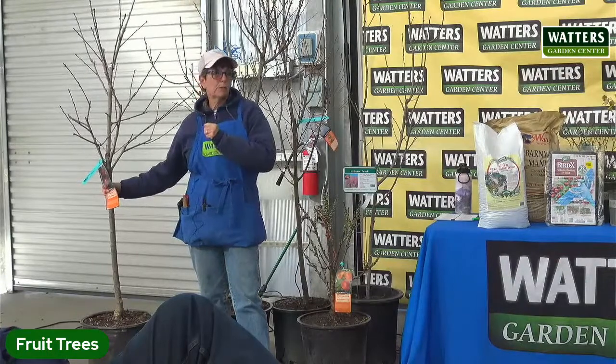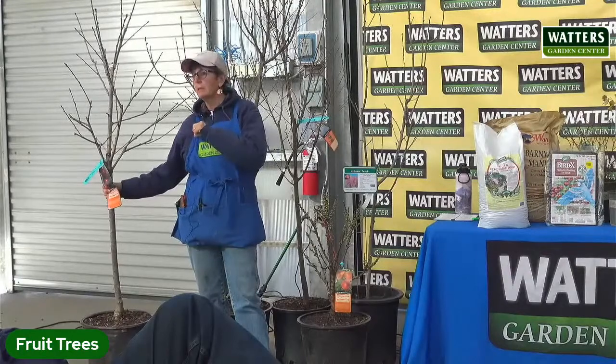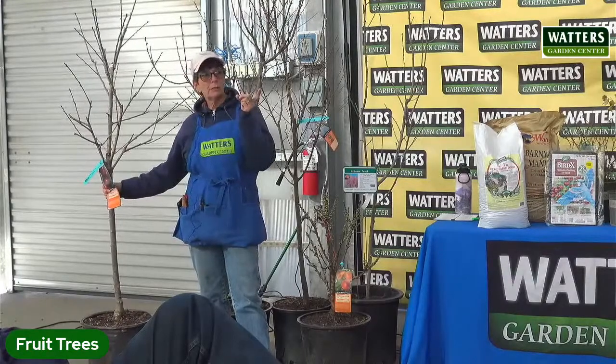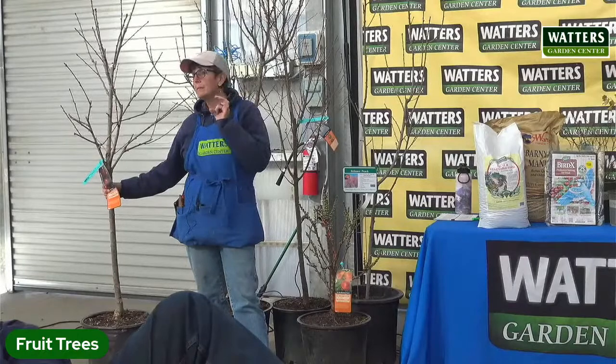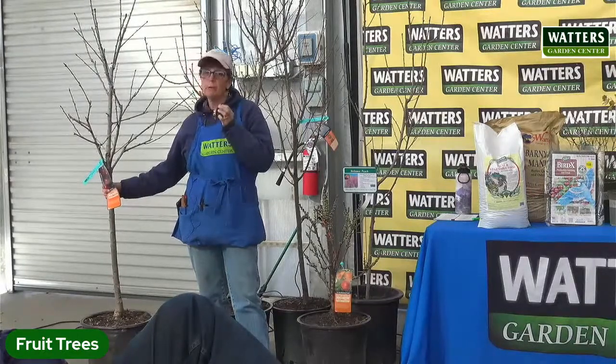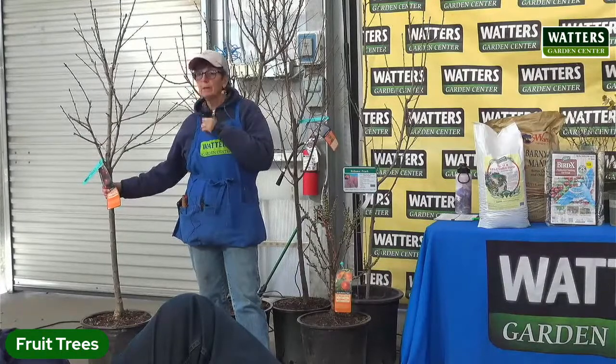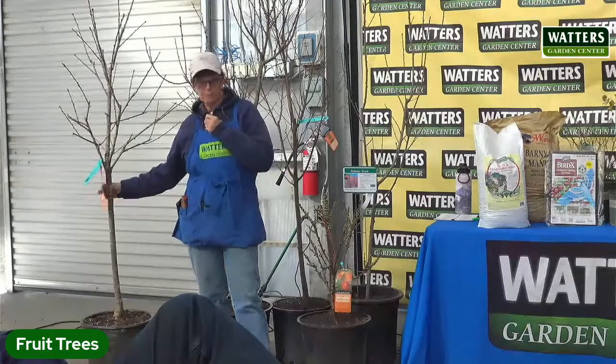Lapin is another self-fertile cherry. I don't have any of those yet, but I do have the Stellas. We do have some Bing cherries now. And then the Montmorency cherry is your pie cherry. It's the sour cherry. And Montmorency is also self-fertile, so you only need one for that one. And it also makes a good pollinator for the other cherry trees.